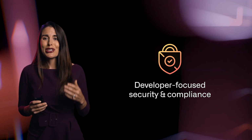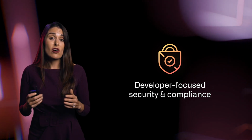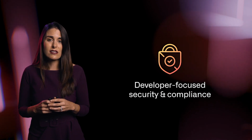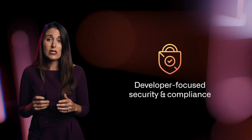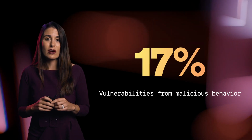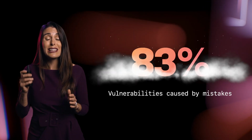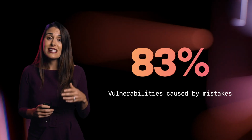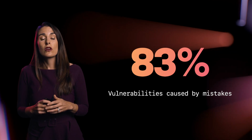Of course, security isn't just about preventing bad actors from breaching your code. It's also about ensuring that human error doesn't expose you or your customers to risk. On a random sample of over 500 advisories across 6 package ecosystems, we found that only 17% of security vulnerabilities are from malicious behavior. Put another way, 83% of vulnerabilities are simply the result of human error, mistakes that anyone could make and that could happen anywhere in any company.